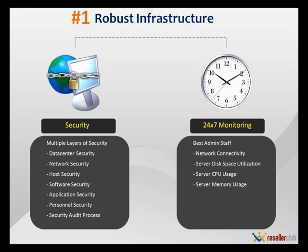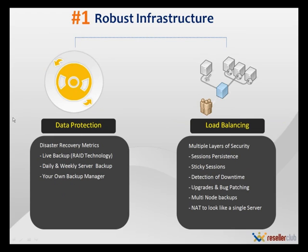The amount of experience that we have gained in this industry, the amount of work that we have put into improving our infrastructure is phenomenal. So you've got several security features, you've got 24/7 monitoring, you've got data protection and load balancing, and several system administration people taking care of all these aspects for the servers where you offer your customers hosting packages.